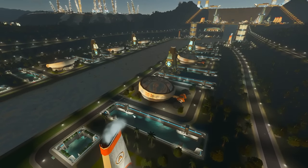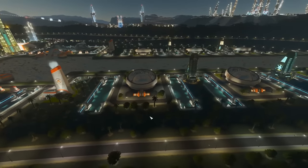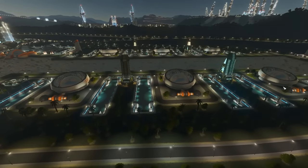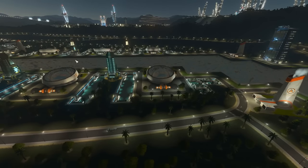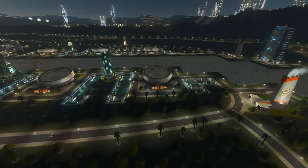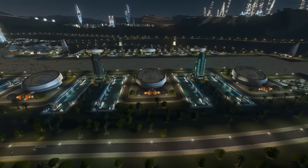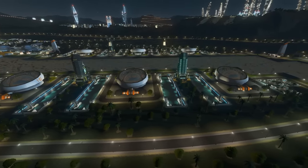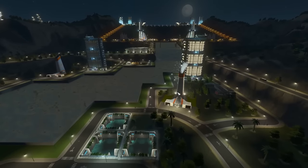Heavy use of these canals as cooling tanks for the fusion reactors. Now, these are actually turned off at the moment, all of these, because otherwise we'd be losing so much money, because these things are so expensive. They're like 6,000 a month, and we've got one, two, three, four. I think there's more. There's definitely more up here.